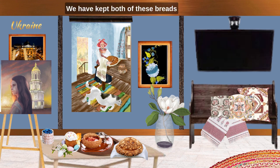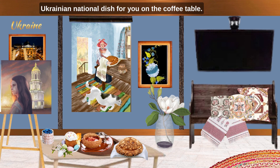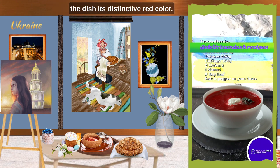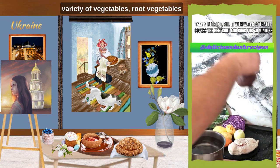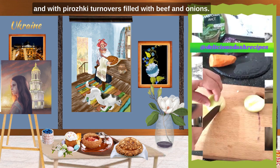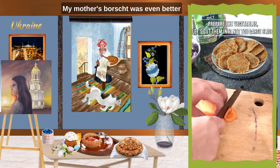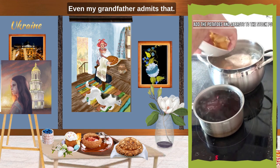We have kept both of these breads, with a bread bowl of borscht, Ukrainian national dish, for you on the coffee table. Ukrainian borscht is made with red beetroots as one of the main ingredients which give the dish its distinctive red color. It is a hearty soup of beef and a variety of vegetables, root vegetables and cabbage predominantly. The soup is often eaten with a sour cream garnish and with pirozhki, turnovers filled with beef and onions. My mother's borscht was even better than my grandmother's, I would say. Even my grandmother admits that.